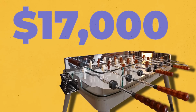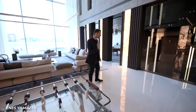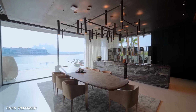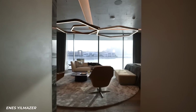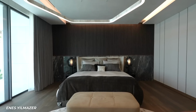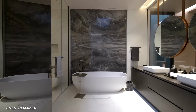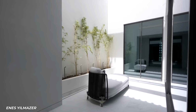It's literally worth $17,000. So if something as silly as the home's foosball table is worth that kind of cash, there's no guessing as to how expensive their kitchen table is. Upstairs, the master suite is pretty spectacular too. It features a full-size bathroom complete with a tub, a sizable walk-in closet, and its very own bamboo zen garden.